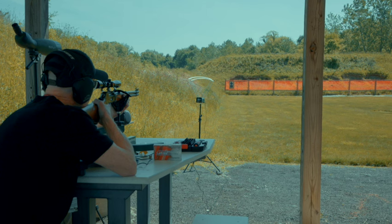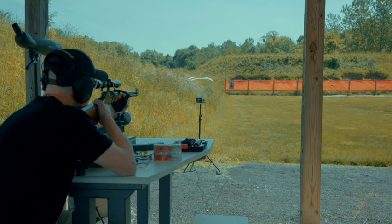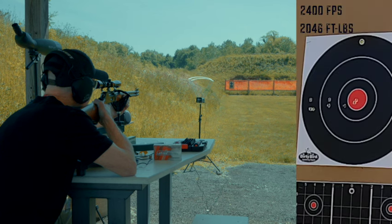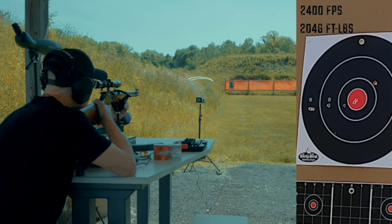Now I'm going to place the crosshairs right in the center of the bullseye. Okay, so we're expecting a rise here. I'm going to guess where it's going to hit is on top of the bullseye, maybe. Shot over to the right. Did I pull that?